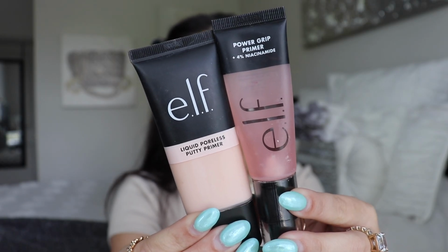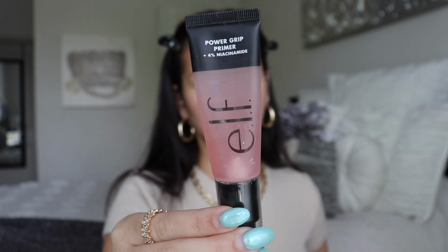Absolutely. Sign me up. Now for primer, I recommend two different options. You got the e.l.f. Liquid Poreless Putty Primer or the e.l.f. Power Grip Primer. These two primers do completely different things. The e.l.f. Liquid Putty Primer is going to smooth out your skin and fill in all those pores, whereas the e.l.f. Power Grip Primer is really going to add hydration and help with the longevity of your foundation. So I'm recommending both because honestly, the choice is yours.